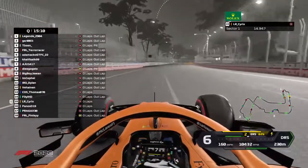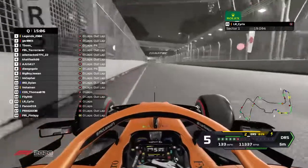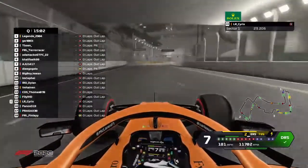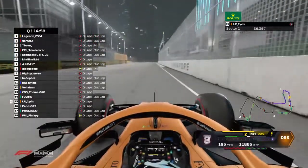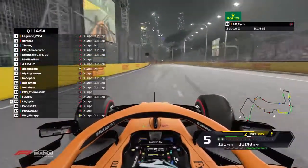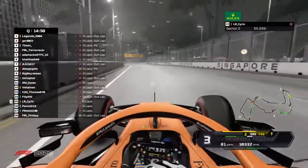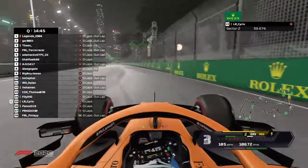It's now approaching turn 5. Nice and tidy there. Decent exit. Not another rear kicking out at all. He looks very concentrated and focused in this McLaren. Down the long straight, approaching out into turn 7. Hopefully he doesn't run wide, keeps it within track limits. It's a little bit deep. It's now turn 9. Nice and tidy exit.